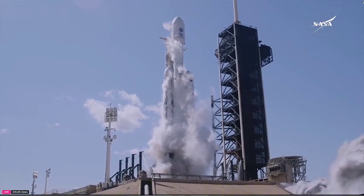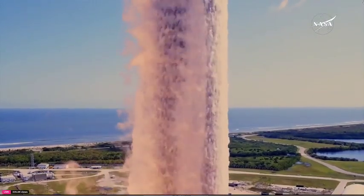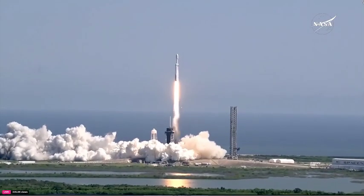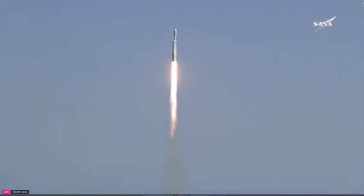Ignition. And liftoff. Liftoff of Falcon Heavy with Europa Clipper, unveiling the mysteries of an enormous ocean lurking beneath the icy crust of Jupiter's moon, Europa.